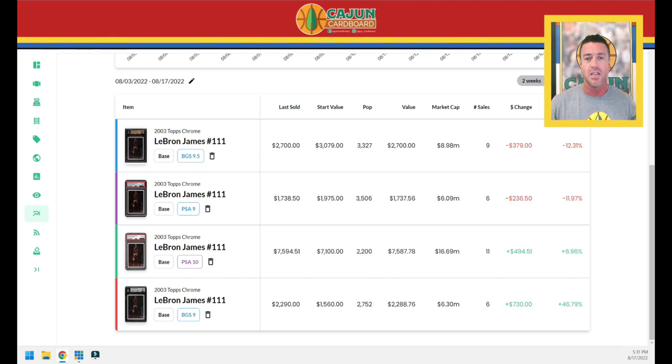As we get closer to the season, basketball cards should go up. If these LeBron cards are still going down, well, then I'm lost. All right, then I really truly don't know what I'm talking about. But my guess is, if you look at this 2 weeks chart, maybe 6 weeks from now, I think they're all going to be green.